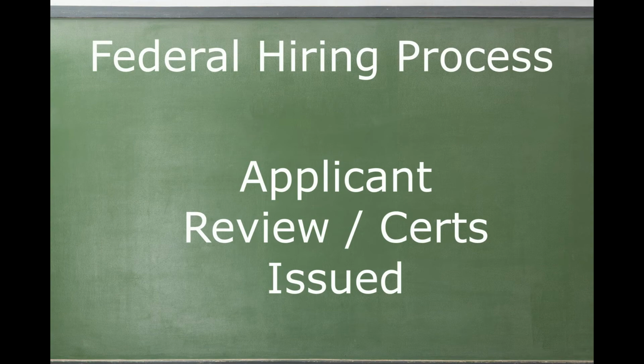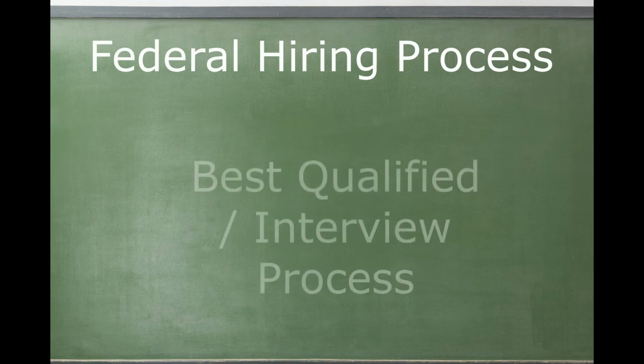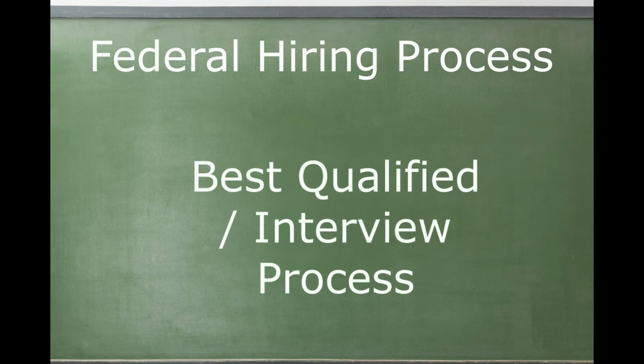For a lot of people, this is where your application's going to go cold. If you're not scheduled for an interview and you were given a notice of referral, this will be your last notice and your last update until the disposition comes out, which is when they let everyone else know that someone was selected, and that notice is often delayed. Once the hiring manager gets the certificates, that's when they're going to review them, see how many applicants they have, how many certificates they have, and then they're going to make a plan for conducting interviews. And I did another video that covers this process.